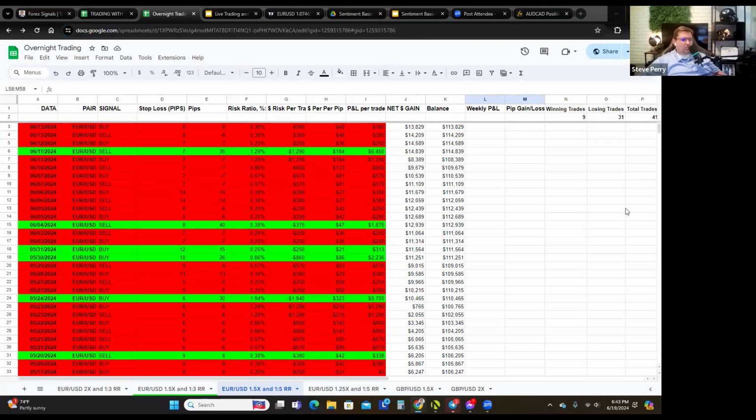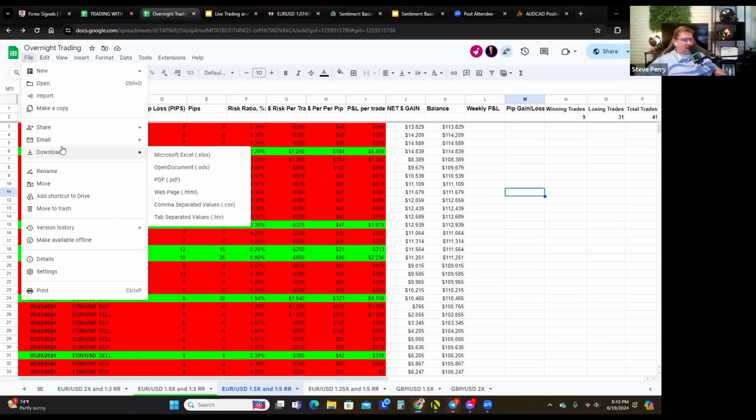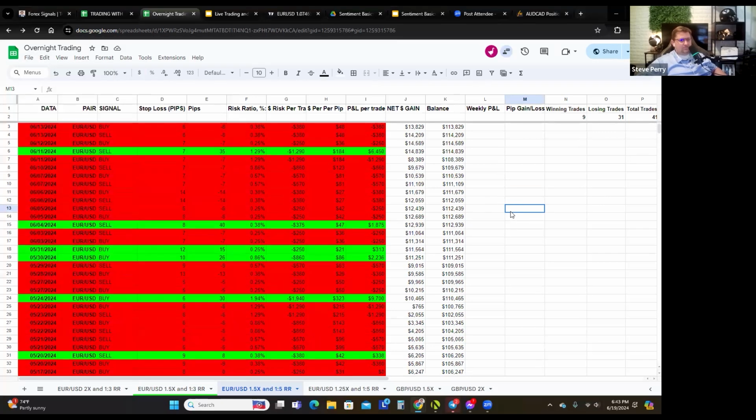You guys can all bookmark this journal here. Absolutely, you guys can use this. You won't be able to edit anything in here. You can't come in here and just edit these numbers. But what you can do is if you want this, you can go to File and hit Make a Copy right here, or you can download it in Excel. So that would work just fine too.